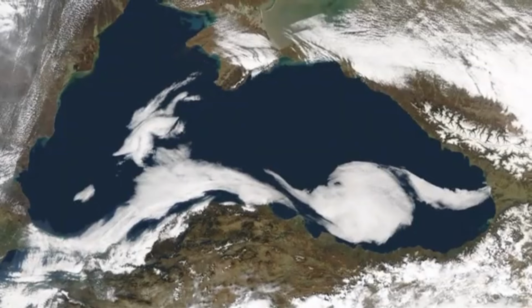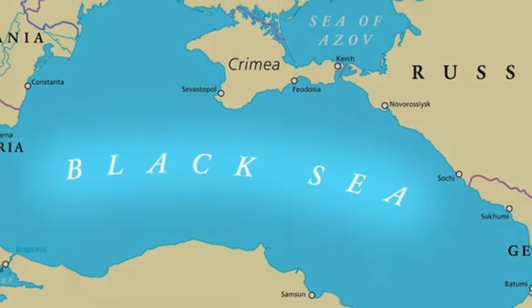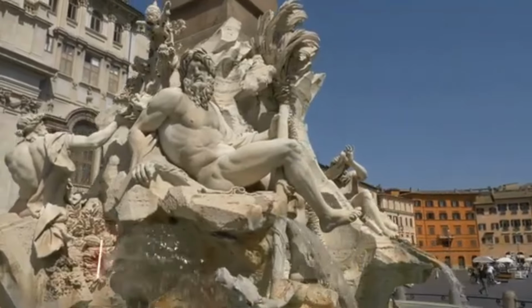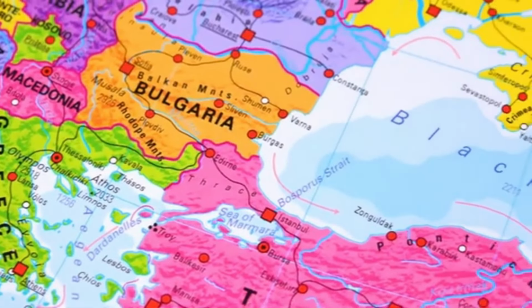Ancient Romans would get their bitumen from around the Black Sea. Maybe that's the reason the sea is called black, because there were these black rocks near it. But it's interesting to know that the Romans had a different name for the Black Sea. They would call it Palus Asphaltitis, and that's where the term asphalt comes from.